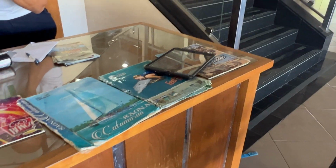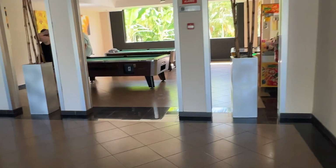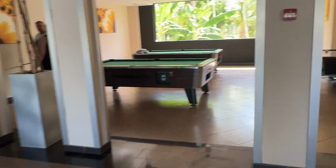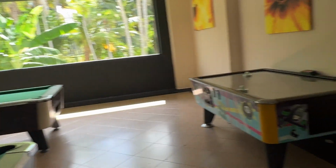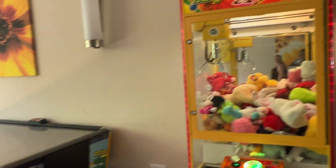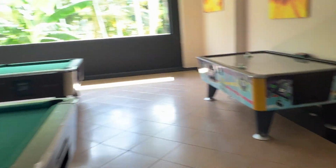You have many options to choose from, and you have a lovely rep that's gonna assist you in making those excursions possible. Over here, you have a pool table. So if you wanna play pool, mini slap shot, they have this right here. So these are all in the lobby area of the hotel.